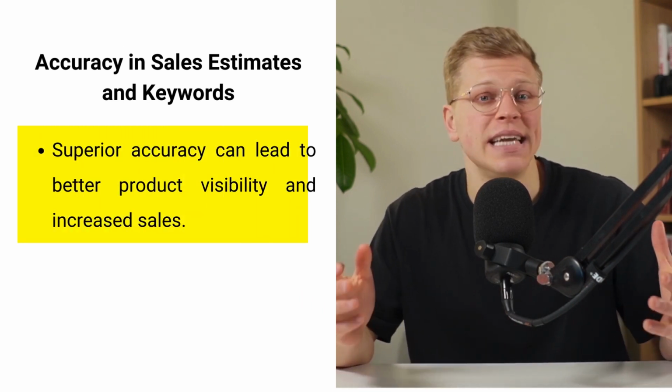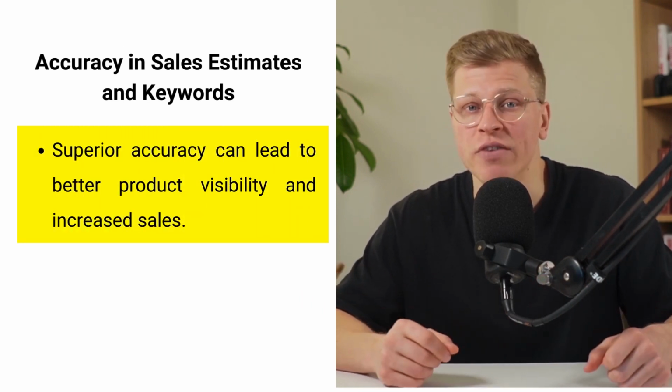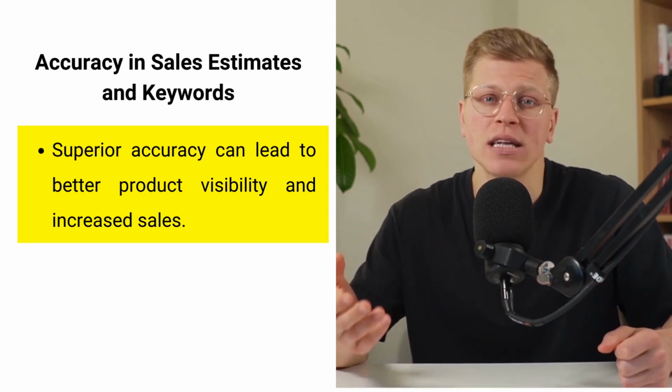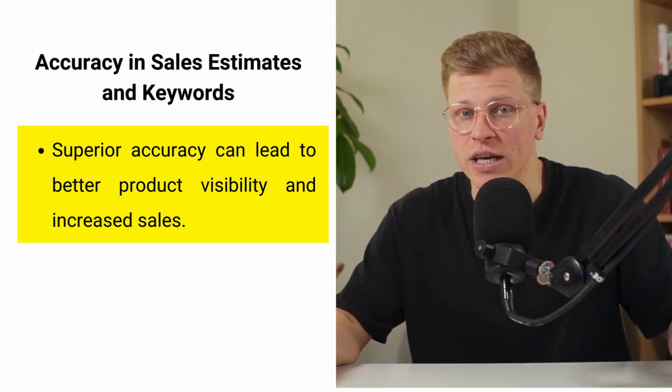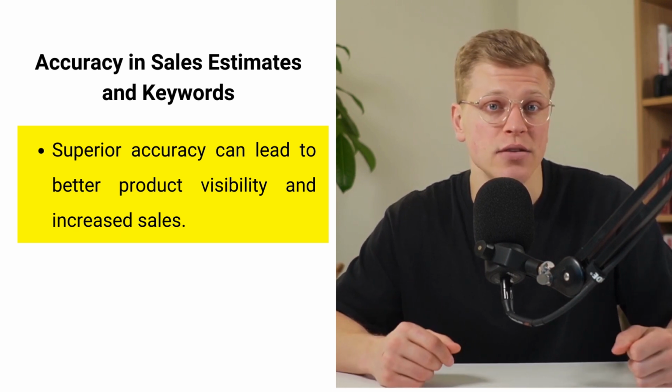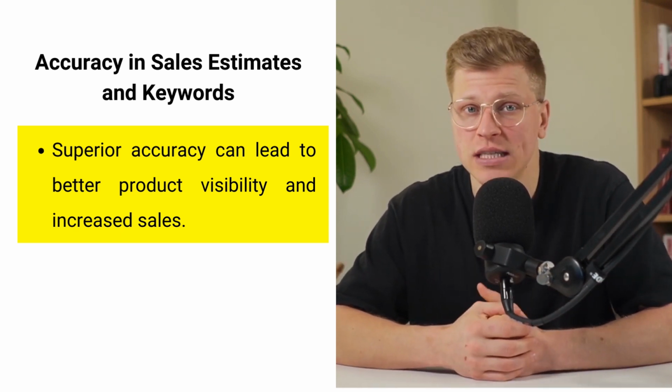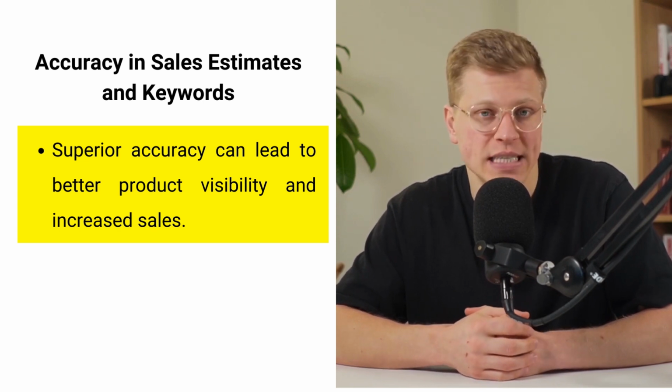58.38%. This big difference in accuracy can really impact how visible your product is on Amazon and how well it sells. If your product isn't easy to find because of poor keyword choices, you could lose sales. So, Jungle Scout's superior accuracy can help sellers make better choices, potentially leading to more sales.